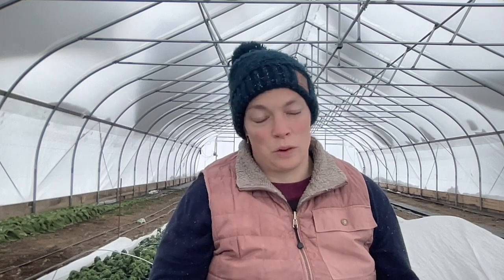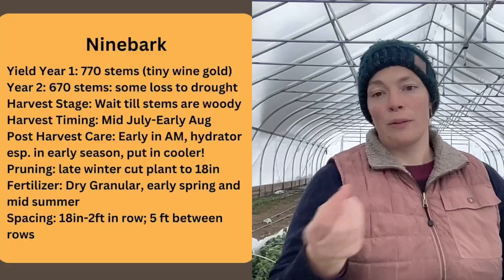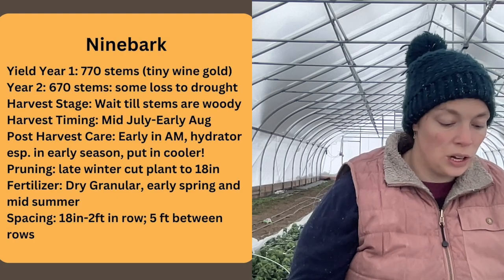But you're always learning. Apparently they need more water, or at least when they're this young. There's snow falling off the hoop. When they're this young, they need more water. So that was pretty disappointing. But in general, ninebark is pretty good. It's not prone to pests. Japanese beetles don't eat the leaves and different things. So usually it's a pretty good crop.